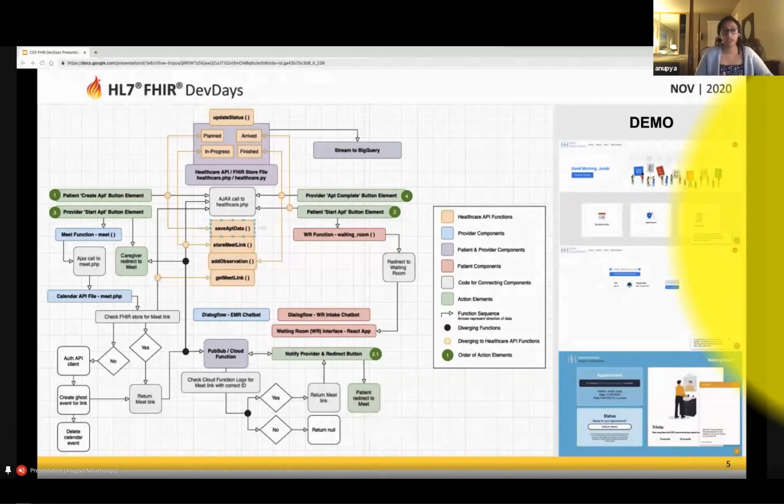You would go from the patient creating the appointment to the patient starting the appointment and then entering the waiting room. And then the provider would start the appointment to create the meet link, and then the patient would join the meet link after that, because it's not generated up until that point for safety reasons. And then the provider would wrap it up and mark the appointment as complete. And those are all the touch points of the users. Then all of the other pieces are related to the actual technical implementation, obviously.